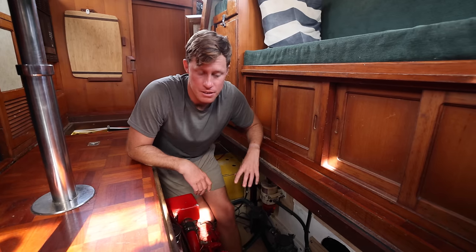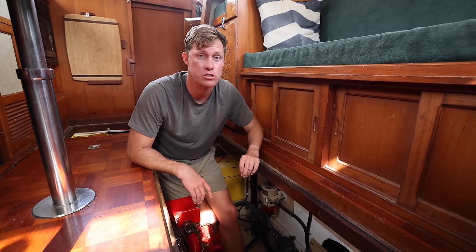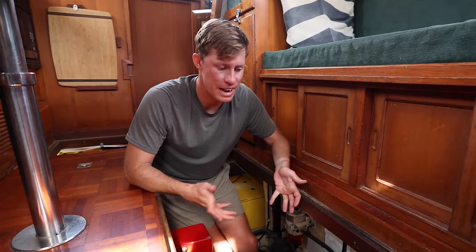The other thing that makes Pivot a fantastic boat for the Loop is our draft, which Jennifer mentioned earlier was 3.5 feet.